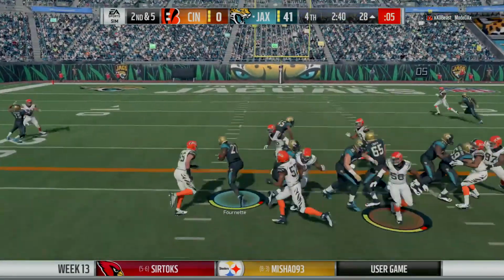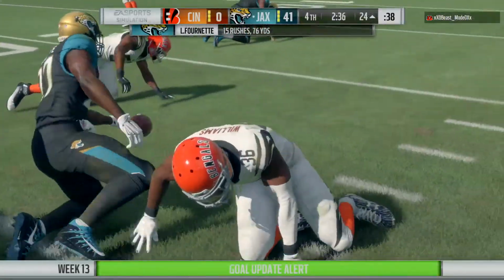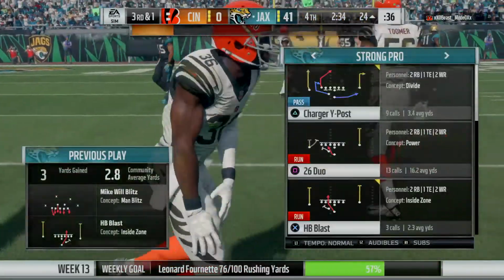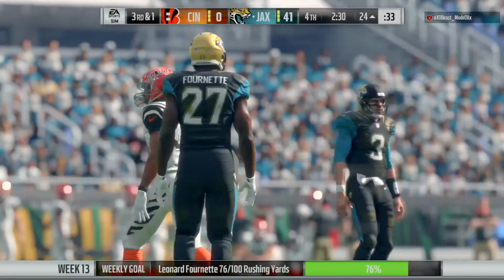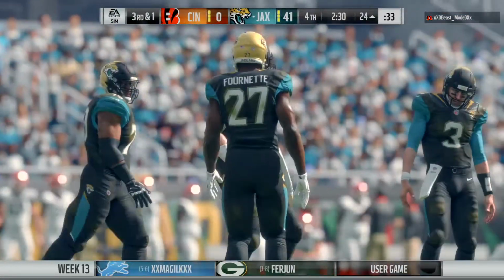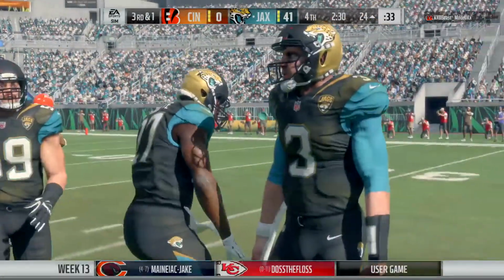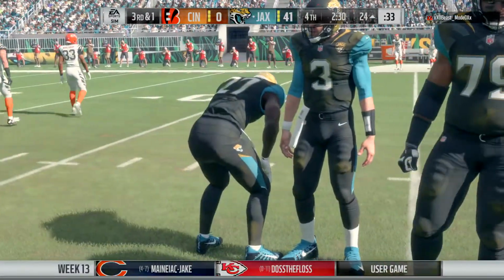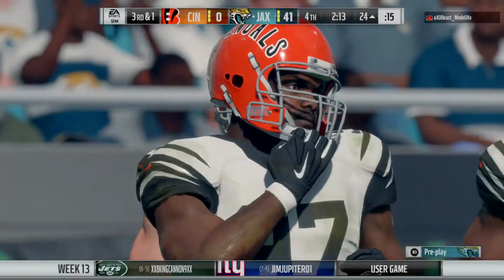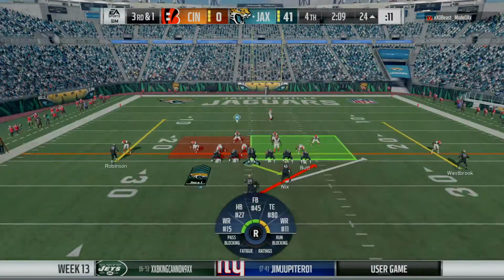A handoff to Fournette. And not much of a hole there as he gets it down to about the 24-yard line. A 3-yard pickup on 2nd and 4. Now they'll need to convert here on 3rd and a little more than a yard. Well, just play after play after play on this long drive for the offense.